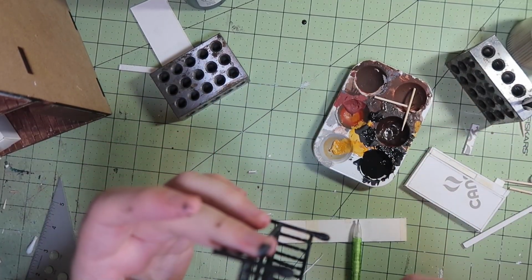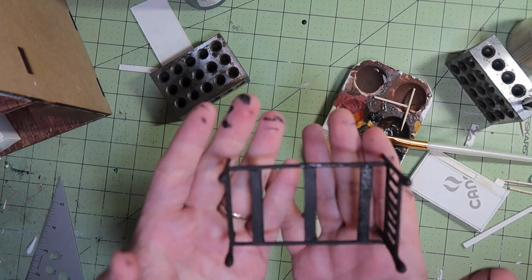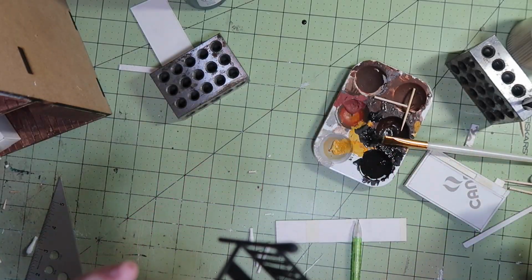Okay, so this is done. This was going to be a first coat, but to be honest, I don't even think that this needs a second one. Maybe a couple touch-ups if I missed anything, but I think for the most part, I got it. And I like it. I think it looks really good.